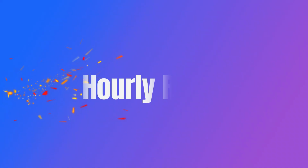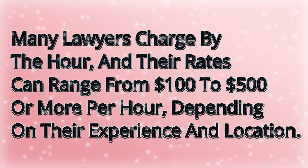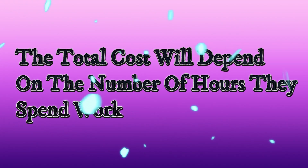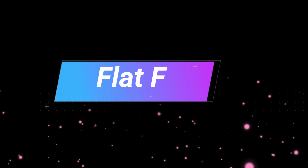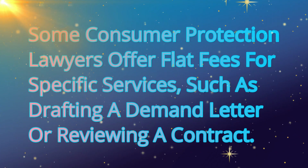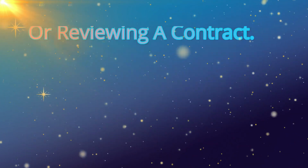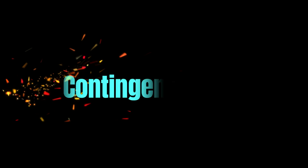Hourly rates. Many lawyers charge by the hour, and their rates can range from $100 to $500 or more per hour, depending on their experience and location. The total cost will depend on the number of hours they spend working on your case. Flat fees. Some consumer protection lawyers offer flat fees for specific services, such as drafting a demand letter or reviewing a contract. The cost will be predetermined and not dependent on the hours worked.